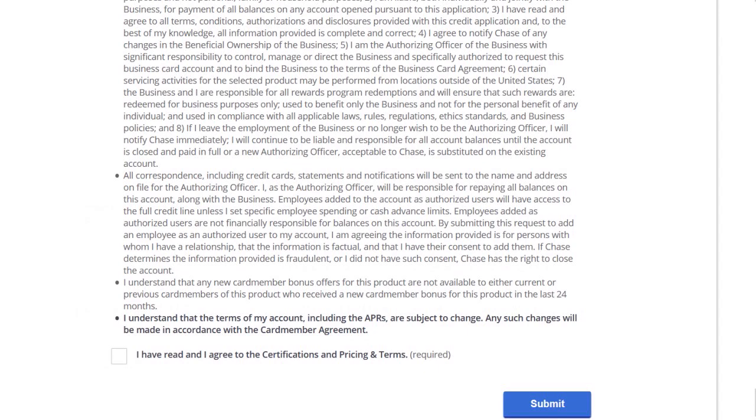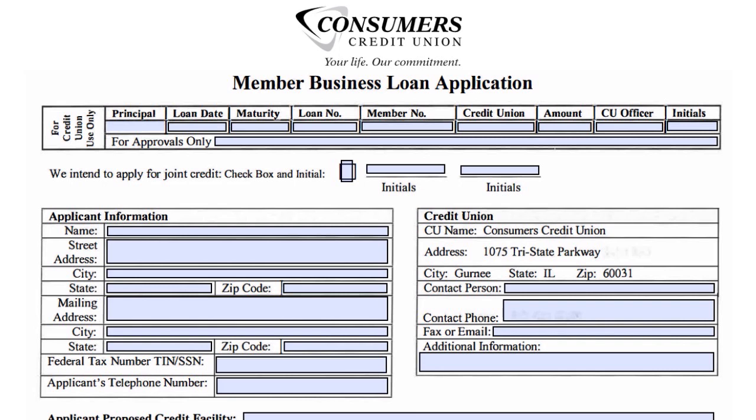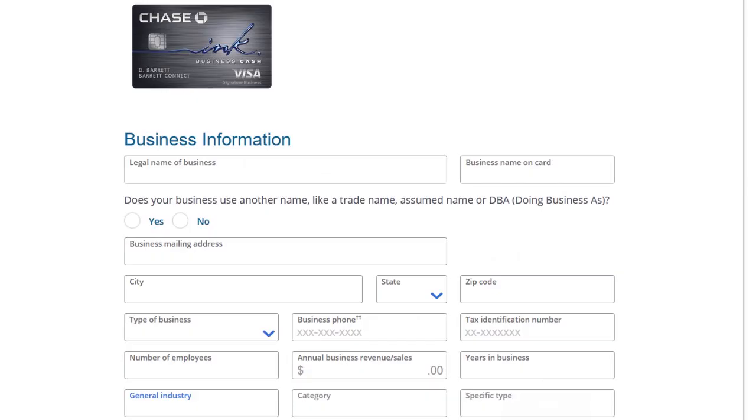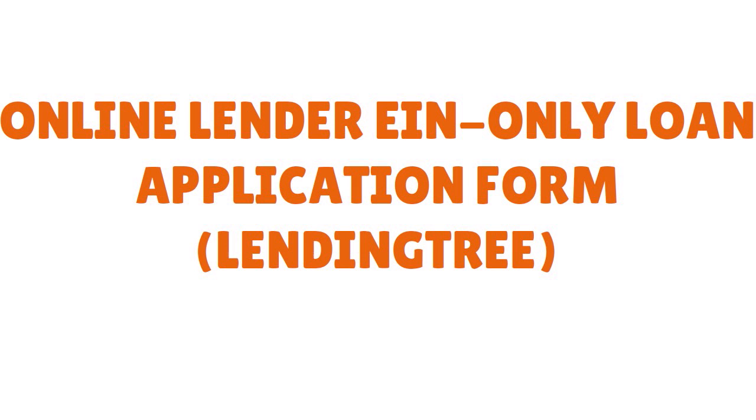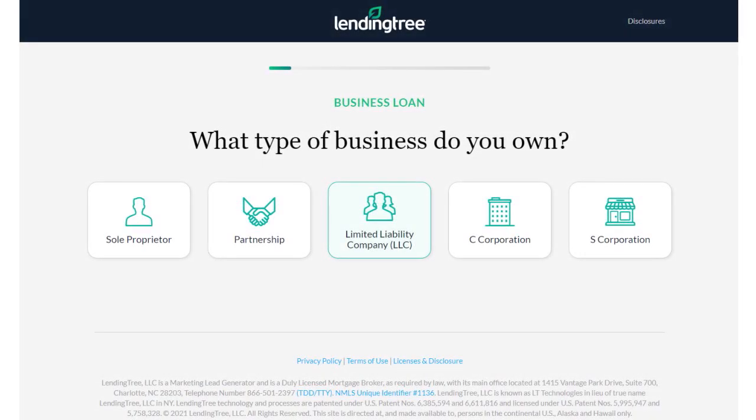So far I've shown you the application forms for a traditional lender. So Citibank, this is for MasterCard, a credit card. We have an EIN only loan from a credit union, Consumers Credit Union, and another EIN only business credit card from Chase. And now I want to show you an online lender's EIN only application form, actually a loan application form, not a credit card. So the online lender in this case is LendingTree. And you can see that their process is a little different. It's more what I call user friendly. It's more a Q&A, a question and answer. But again, we have a series of slides to show you.